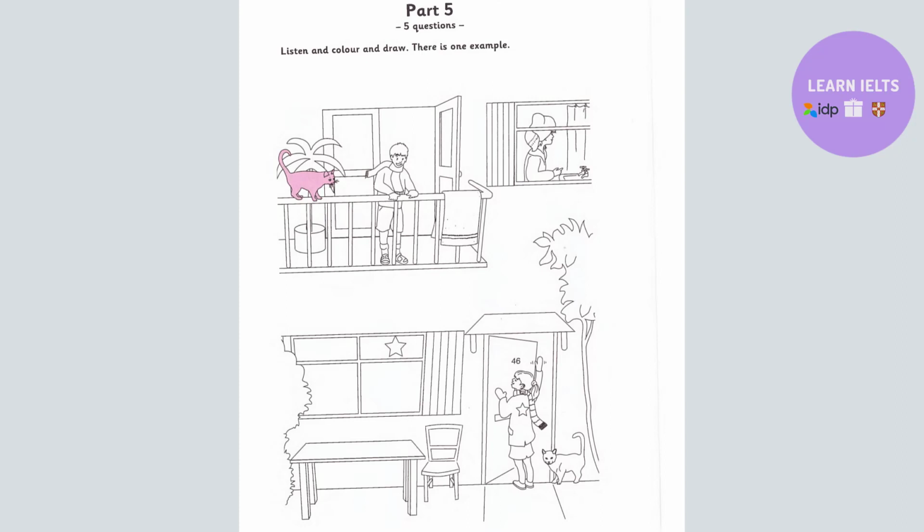Can I colour the boy's scarf too? The scarf that the boy is wearing? Yes. Can I colour it brown, please? Yes. Good idea.